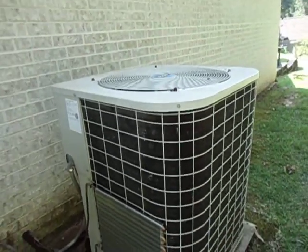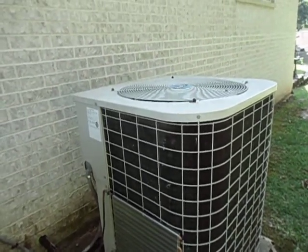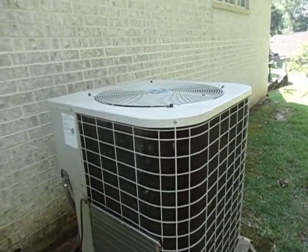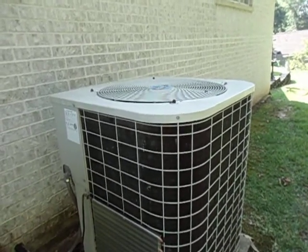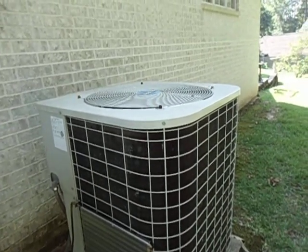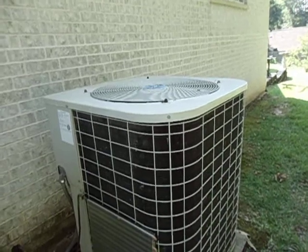It gets over 100 degrees down here in the summertime. My house is kept at 68 degrees in the summer, without exception. I'm not going to come home and sweat in my house. Department of Energy is recommending 85 degrees. That ain't going to happen.